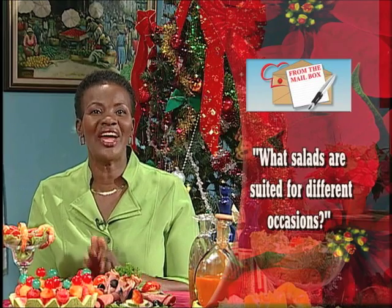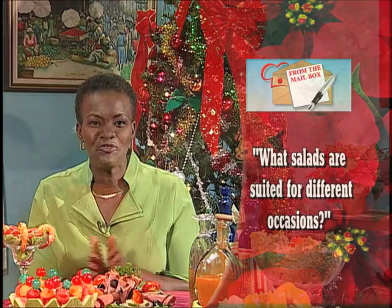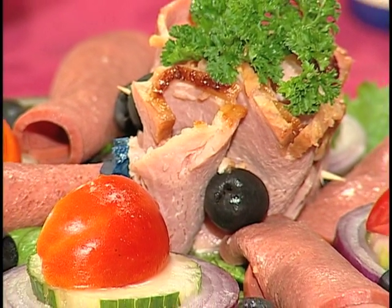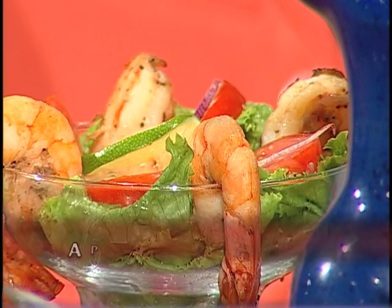There are salads for every occasion, every mealtime. Angela, you have quite a display of salads here. Tell us about them. Okay, salads are really classified into different categories. We have an appetizer salad that's shown right here. And according to Chef K in his book, Simply Delicious, he said that nothing causes a taste bud to dance like a cool salad as an opener. That is so true, eh?